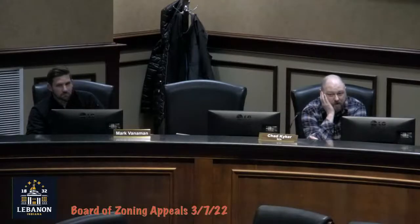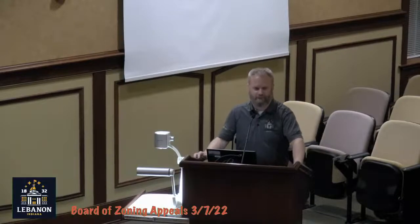You have anything, Chad? This is an addition, not a separate structure, correct? So it would not be subjected to any kind of total square footage restrictions? That's correct. It is an addition, so it's adding a garage and living space. So okay. It will be attached to the property, to the existing structure. Okay. Any other questions?